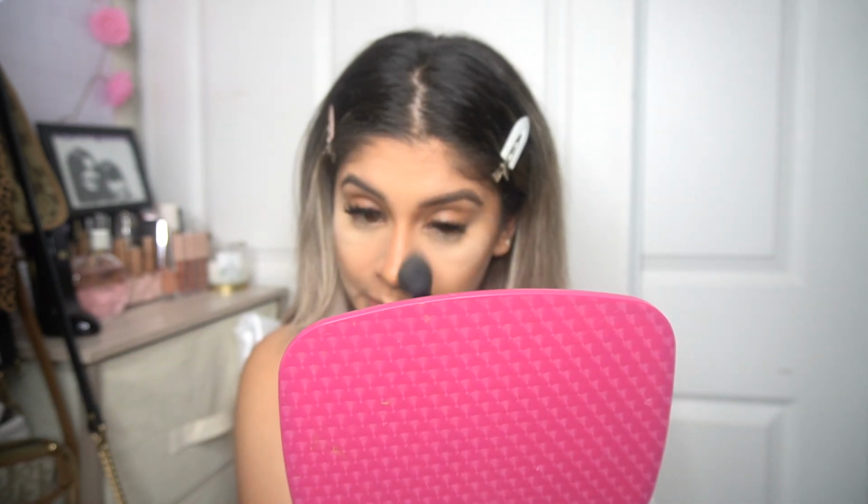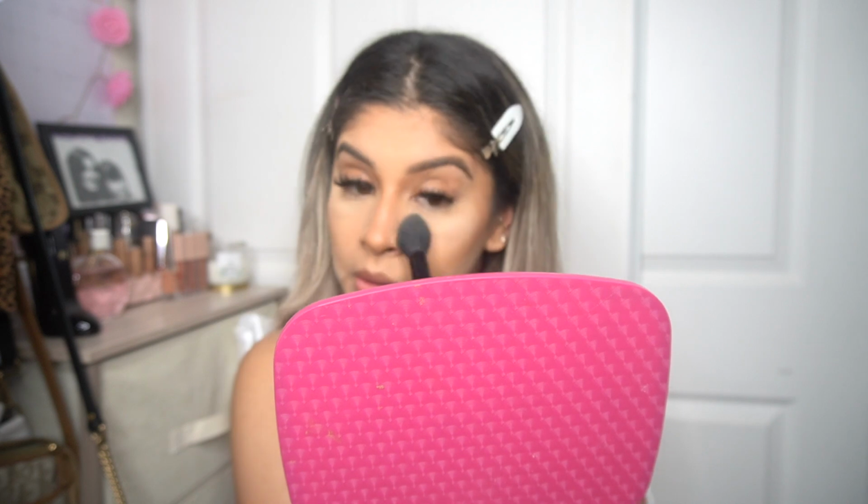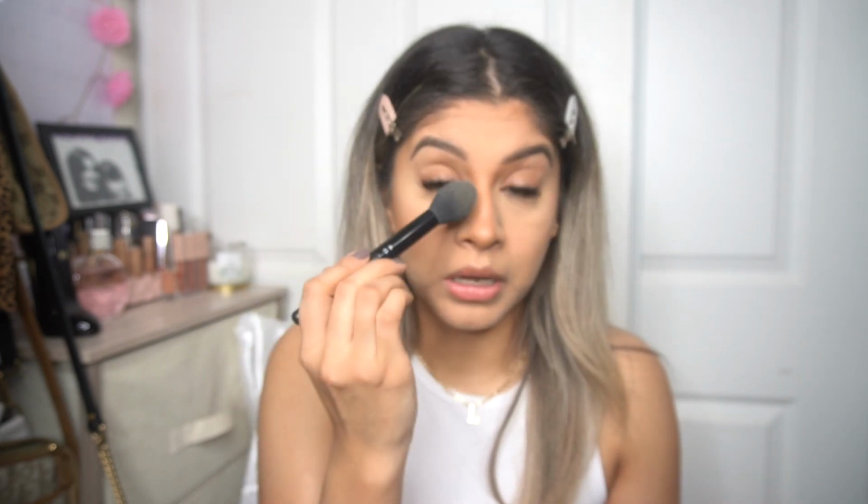So then next, I'm just gonna wipe a little bit off from here because, like I said, I don't really bake too much under my eyes because they're kind of dry already. And this translucent powder is, I want to say, a little more drying than the Laura Mercier one. So that's why I don't really want to leave it on too much to bake.